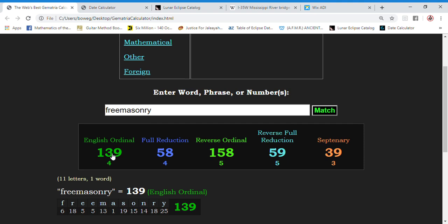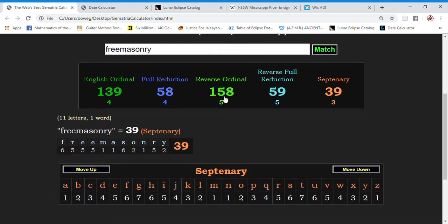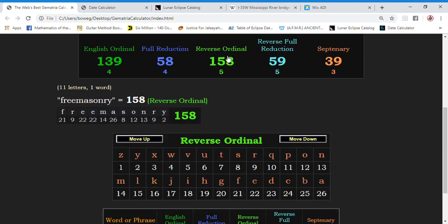Now, this one is simply the same cipher, only backwards. Instead of A equals 1, you've got Z equals 1, and it just works its way backwards.